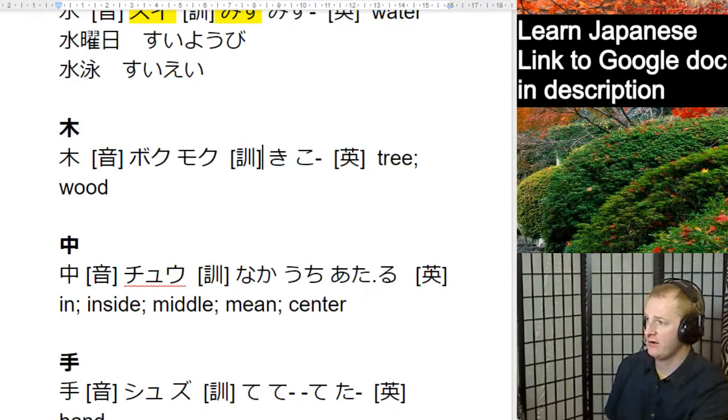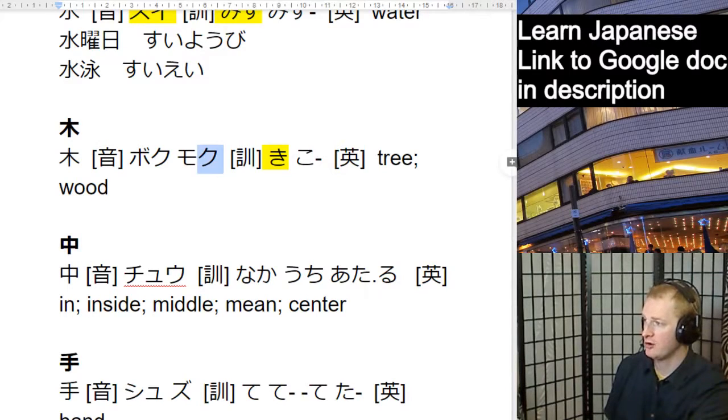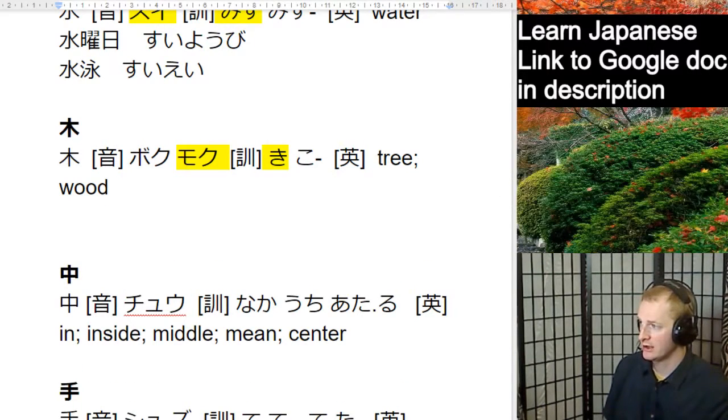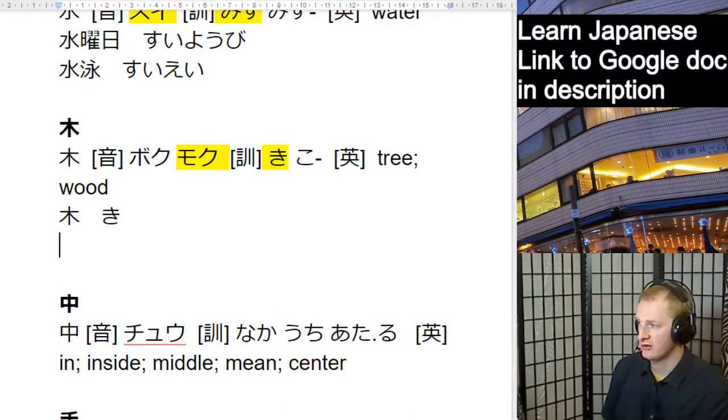Okay, now for this, of course, we need to know it as ki. Moku, we'll know from mokuyobi. Boku, I would say it's very unlikely that boku is going to come up. Okay, so we just have the word for ki. So, ki no shita, underneath the tree. And mokuyobi.